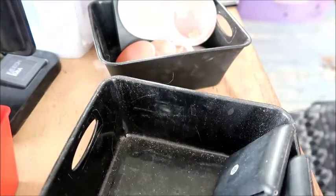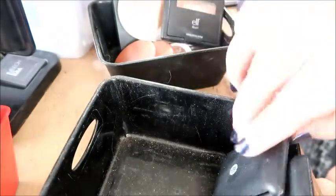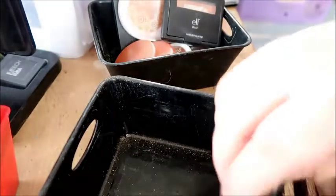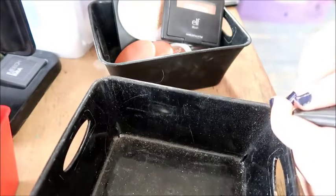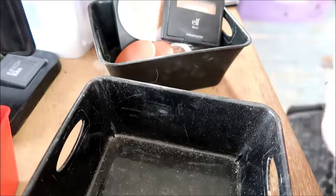This is one of my very favorite blushes again. e.l.f. I like e.l.f. blushes. This is in Tickled Pink. There, you can see that. It's really pretty. I will be keeping it. This one, okay, I can't show you that one because I just dropped it. But it was another e.l.f. blush. This is an e.l.f. blush in Mellow Mauve.